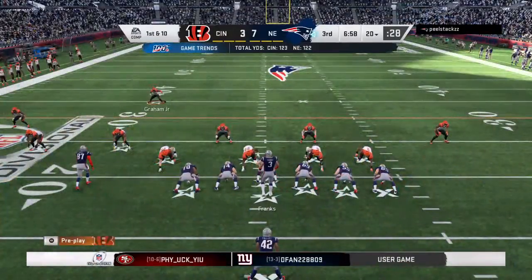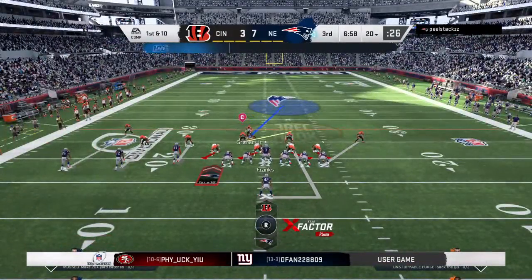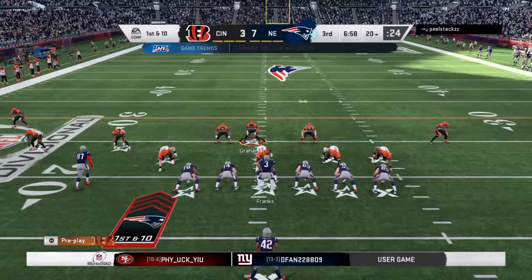The Pats at the line, ready to go. They have the lead now. They'll be looking for some separation here as we begin the 3rd quarter.